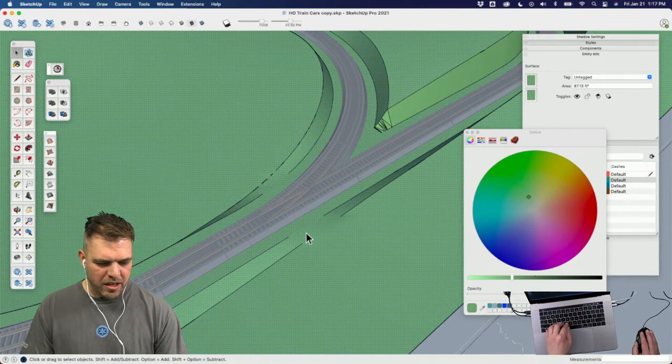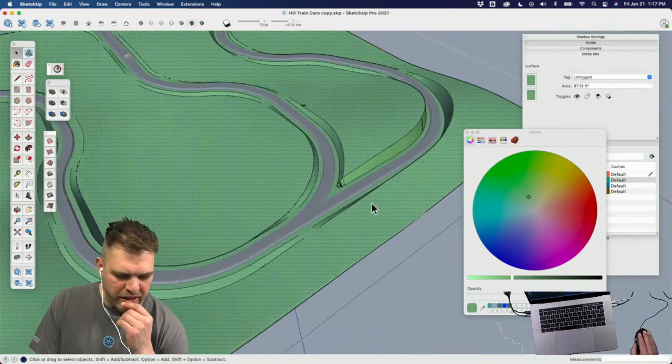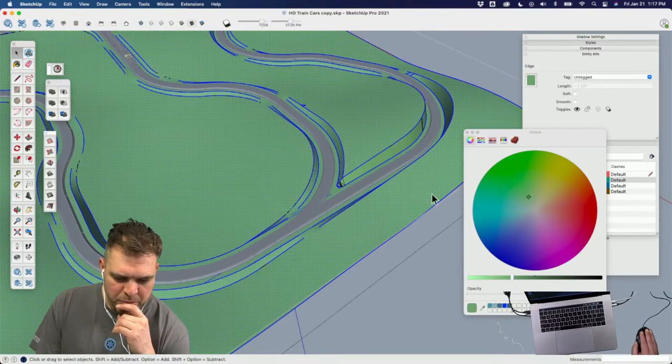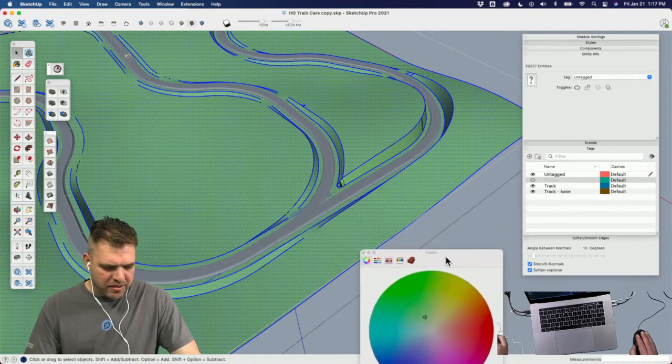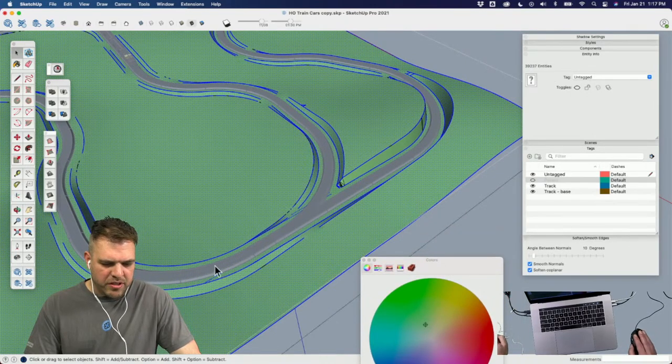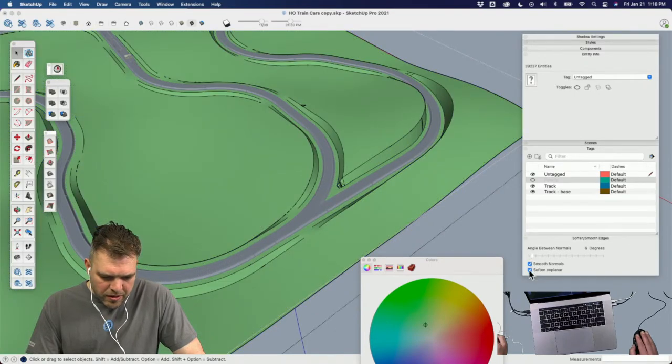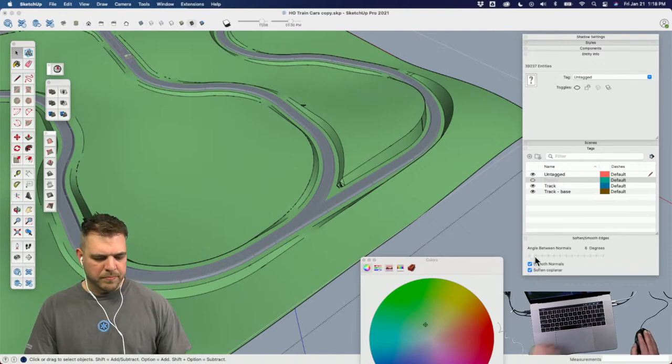Let's go back to our smoothing and get this. I want to see if we can color just the base differently, but we may not. It may be too late. I'm not going to mess with it. All right, we'll leave it.